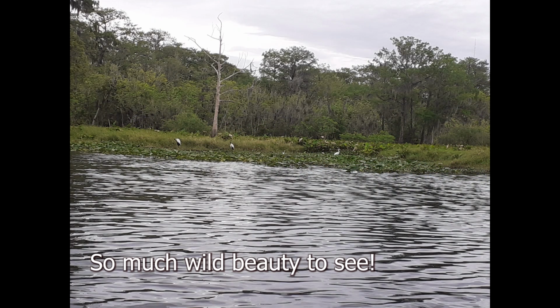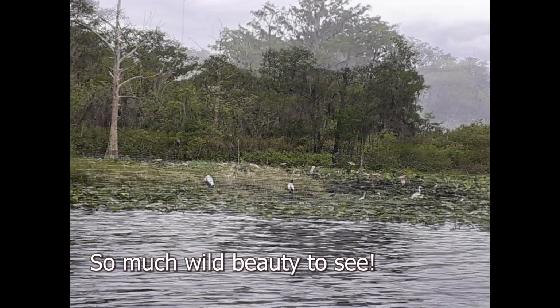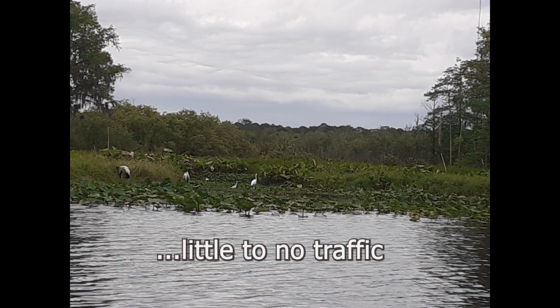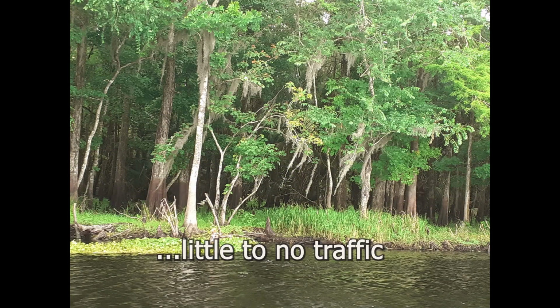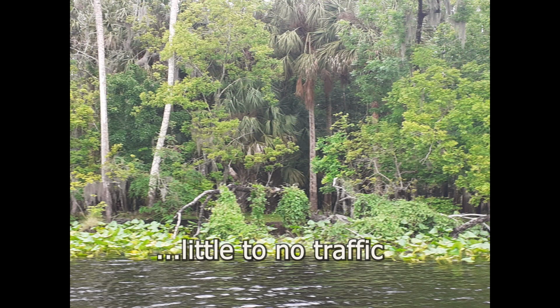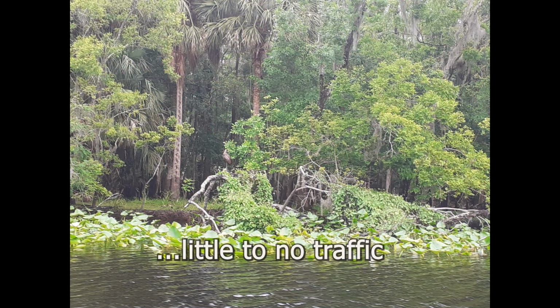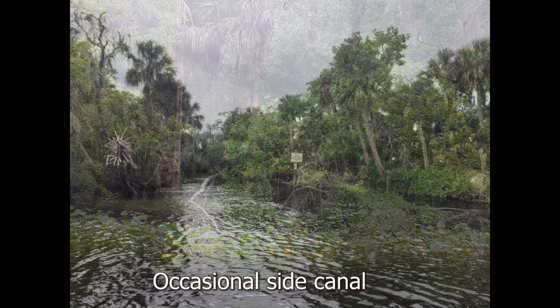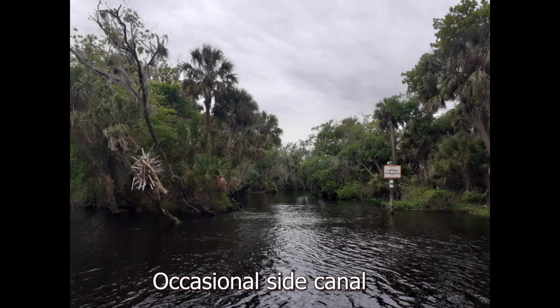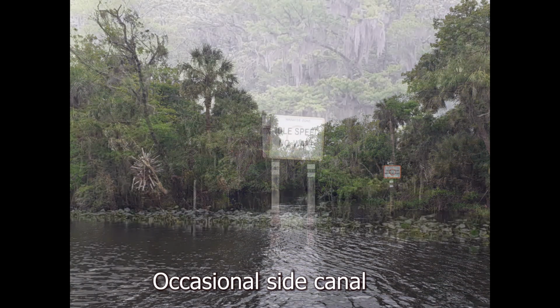Occasionally you'd come across some side canals. They were dug for commercial purposes. There were different creeks. We didn't have anything big enough to go on yet. Little to no traffic. This is late March. There was more traffic in more populated areas to the north, but little at this point. There's one of the side canals. Probably went to some plantation or somebody's commercial interest.